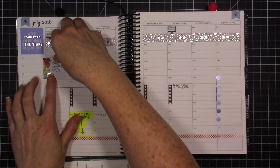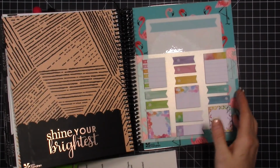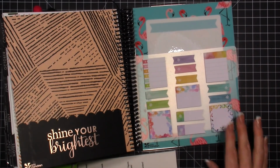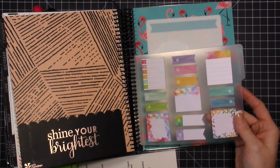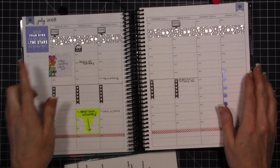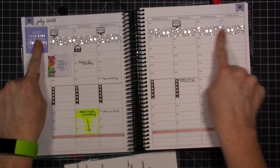I use these sticky notes, which are in the very back of my planner. These are from Erin Condren, and I love this. It's on a little plastic sheet, and I use these a ton. So you can see that I use those. I have things marked off. Again, my washi tape is here at the top.